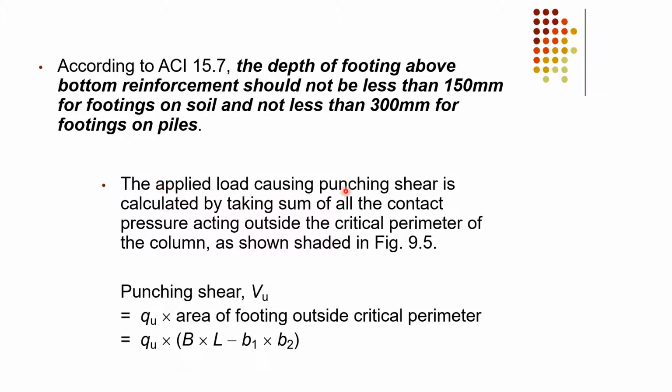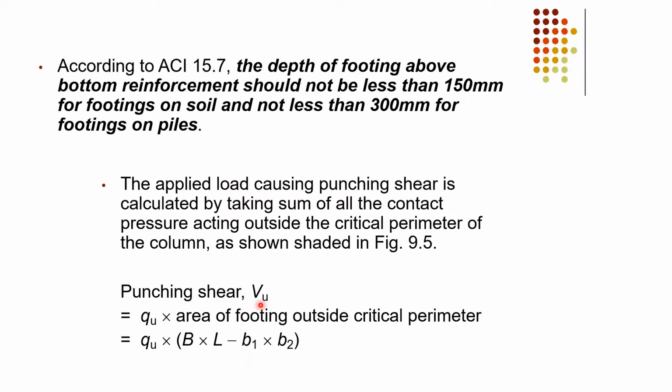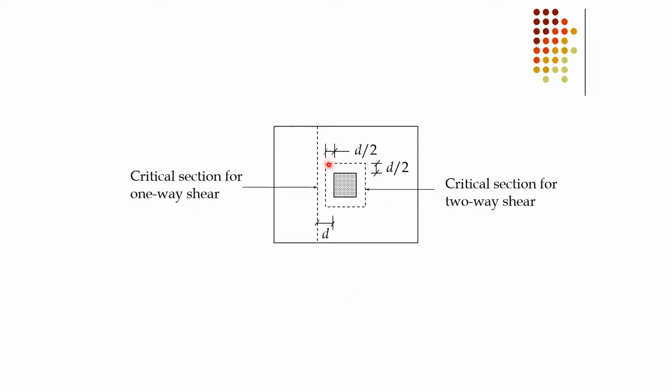The applied load causing punching shear is calculated as follows. Previously we saw how to calculate the capacity; now how to calculate the applied shear. Here is the punching shear formula: the applied load multiplied by the area of the footing outside the critical perimeter. All the area outside this critical perimeter will be included in the punching shear calculation.